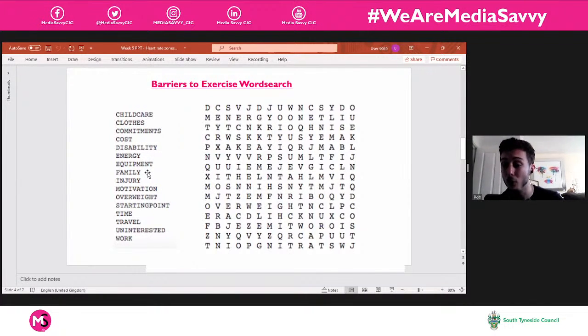Then we've got equipment, of course. Lack of gym equipment is probably a big one that I think people have experienced over the last 18 months. Maybe your local gym's been shut down, or you haven't been able to go to your classes, or whatever it might be. So yeah, it might be a lack of equipment.